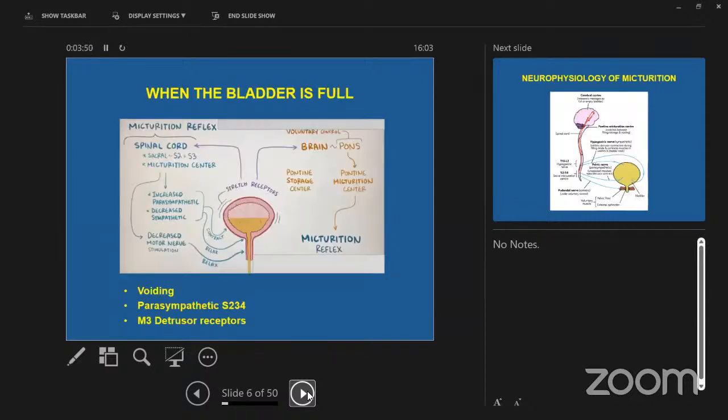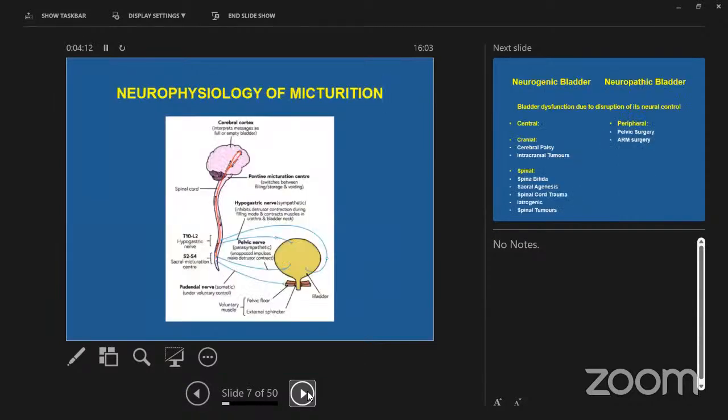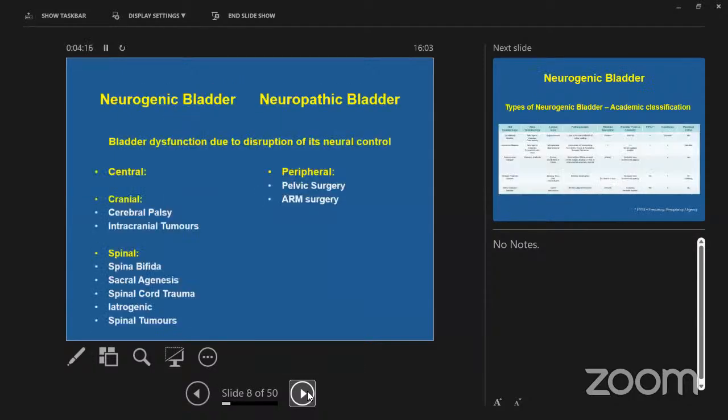And this again shows that when the bladder is full and voiding has to be initiated, there are several centers which come into play, including the cerebral cortex, the spinal center, and finally the peripheral nerves. Our implication in all this is that a malfunction of any of these can actually cause a neurogenic bladder. So again, this is a picture that shows the neurophysiology of micturition, but we'll skip over this. Let's get down to defining what a neurogenic or a neuropathic bladder is.